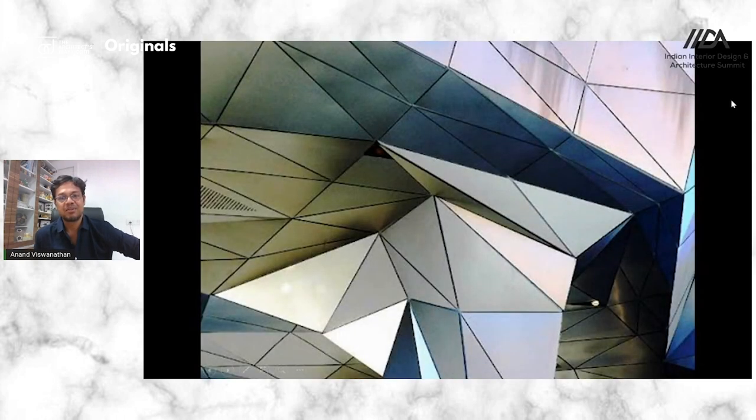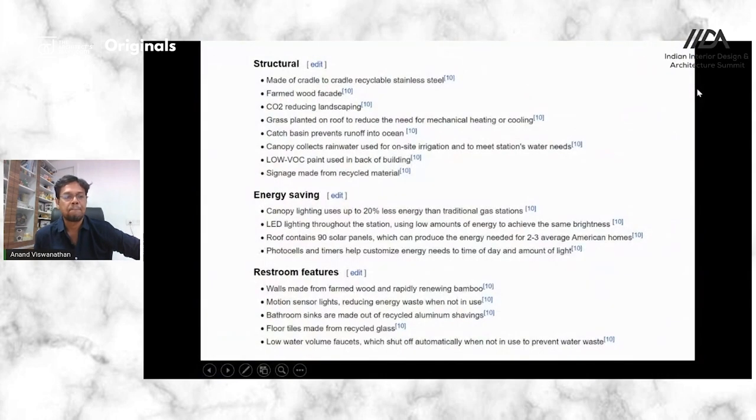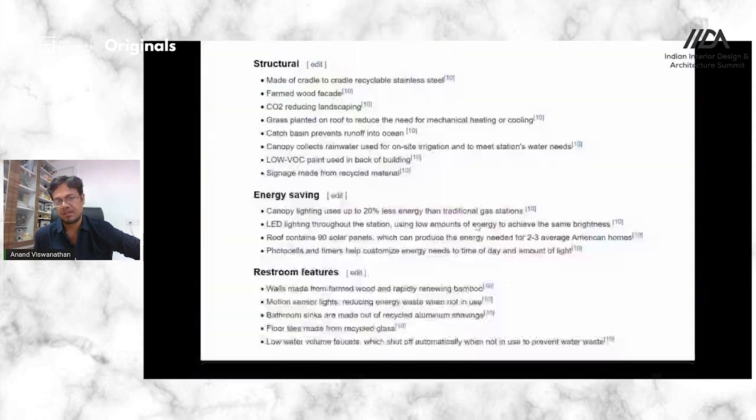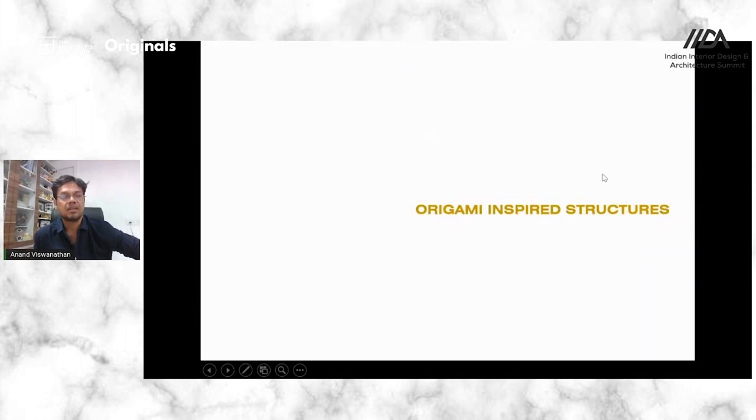It's amazing. Look at this. So look at its special features: canopy light using up to 20% less energy. I got this from the internet. It's all LED lighting, so it's using a low amount of energy. The roof contains 90 solar panels. Photo cells are there. It's made of recyclable stainless steel. Bathroom sinks are made of recycled aluminum shavings. There are motion sensors. Walls are made from farmed wood, rapidly renewing bamboo. Floor tiles are made from recycled material. Completely a green structure. We should have these in India also, I think.